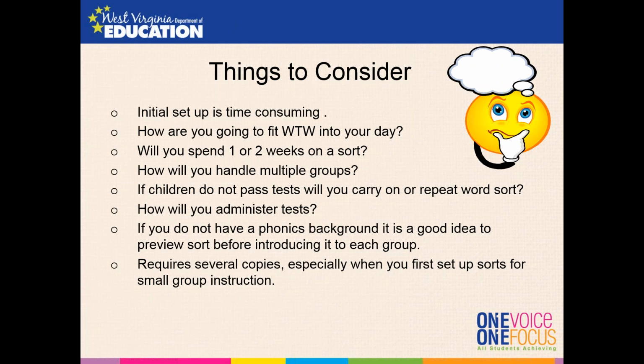But you are going to have to think about, how are you going to fit that into your day? Where does that logically fit in your instructional time? And especially as you move on down, how are you going to handle multiple groups? If you've got children at different developmental levels, how are you going to handle that? Because it takes some really good classroom management skills to be able to do that. And I'll tell you, when I first started, I started with only one group, because I wanted to know that I was doing it correctly, that I had a good understanding of what we were doing. So I started with one group. I tried to make sure that I was attending to everybody's need.